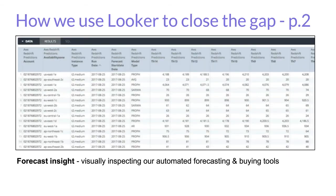So this view up here at the line level detail gives analysts insight into the particular account, instance type, AZ, et cetera, when the forecast was made, what model our application selected for the forecast, and forecast results, so that as the machine is doing its ongoing trading and executions, we have good line level insight into the real world of what's happening.